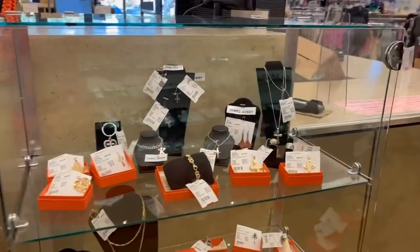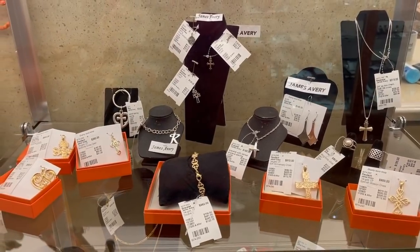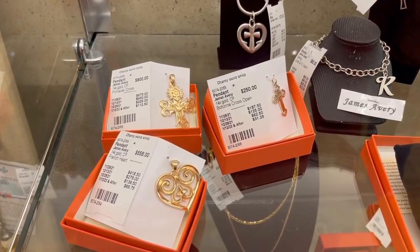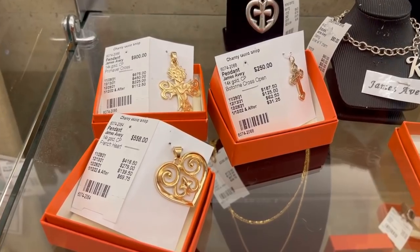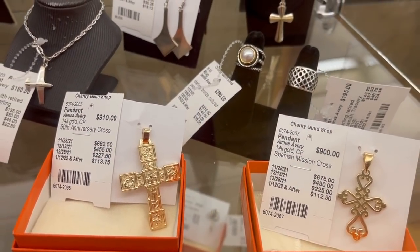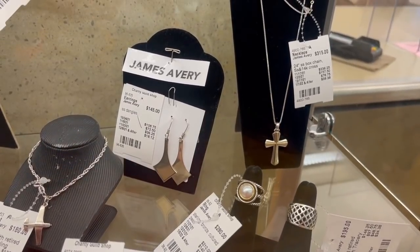And who doesn't love jewelry? This is a Texas designer, James Avery. I've been wearing his jewelry since I was 2 years old. Of course, not in gold, but in silver. And I have quite a nice collection today. The Primavera Cross in gold, I have my eye on. I'm waiting for the price to go down. There's the 50th anniversary cross that Mr. Avery designed. And even some silver pieces too.